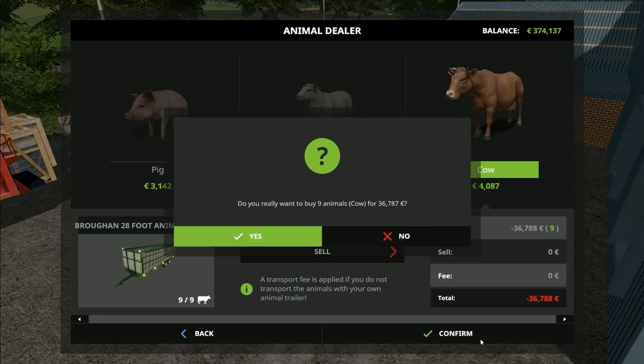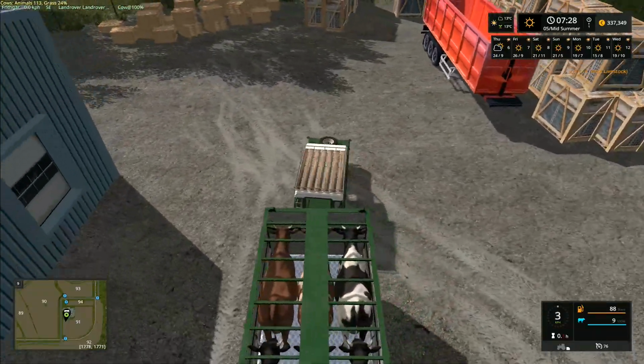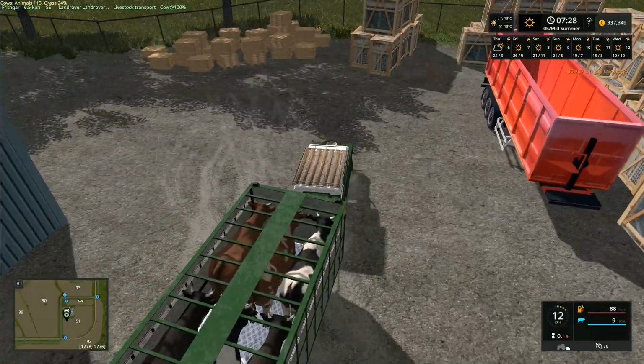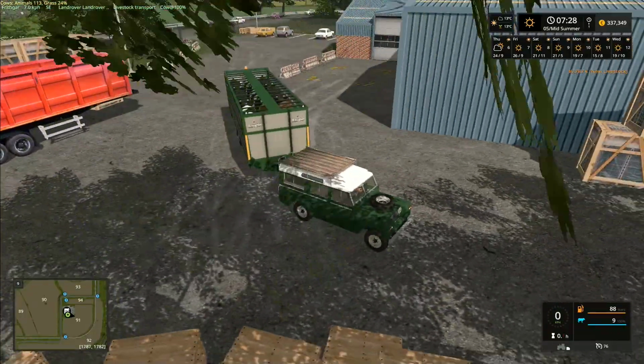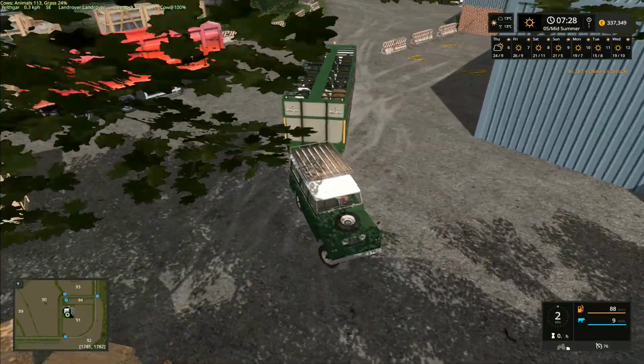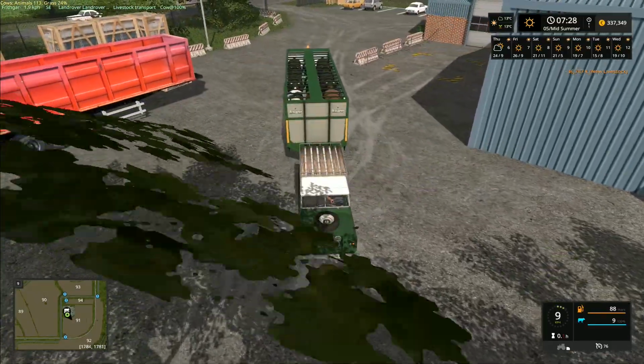But we're not going to worry about that either. So there's another 36,000 euros in cow money. Bring that up. And can I swing right? I don't know if I can go around the back. I don't really want to get hopelessly lost. Well, not lost, just stuck in round the back. If you get wedged in behind, that could be a bit of a nuisance.